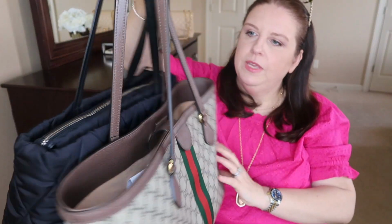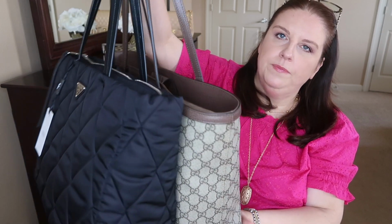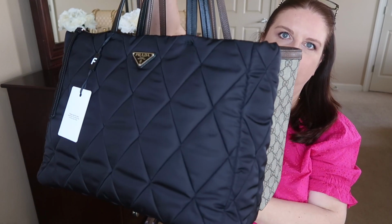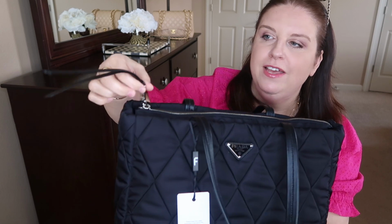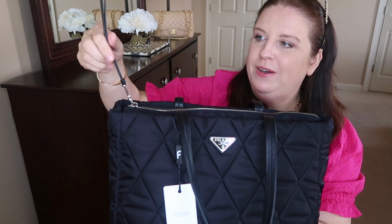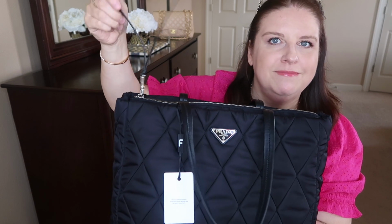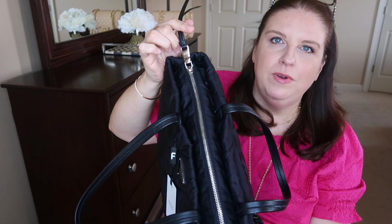But yeah, the Gucci is a little bit longer than this Prada, just a smidge smaller. So yeah, I really like it. So let me show you guys inside. First of all, another zipper pull, with this leather piece here, and the zipper pull is actually quite substantial. It's pretty big, and it says Prada on it.